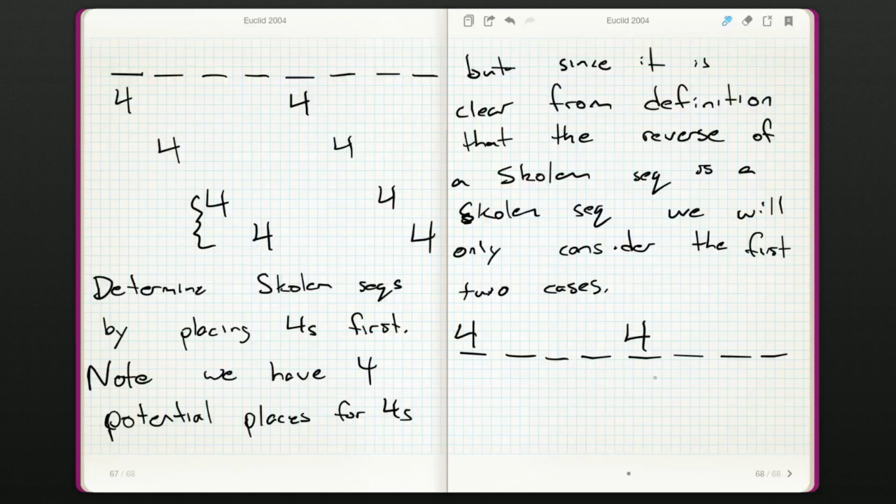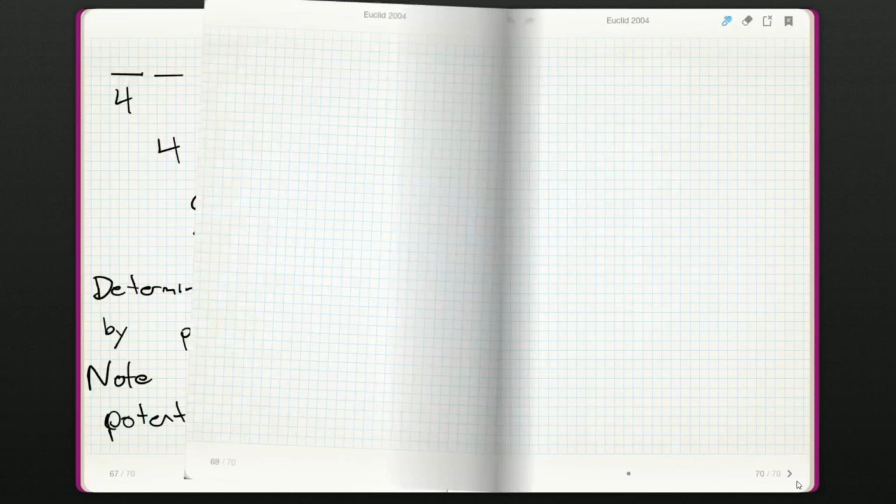How about 3s? We could have a 3 here, 1, 2. Well, we can't have a 3 there. We could have a 3 here and a 3 here. Or we could have a 3 here and a 3 here. By the way, drawing the picture like this is perfectly fine. 2 cases for placement of the 3s. Let's investigate those two cases.